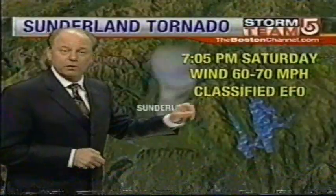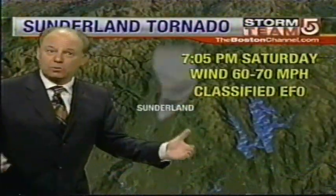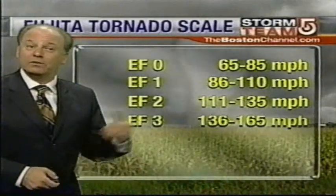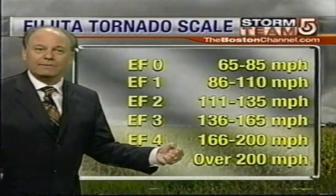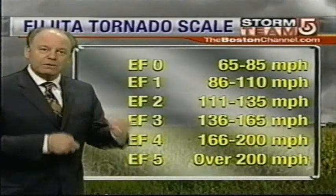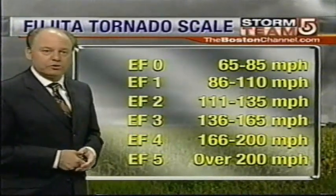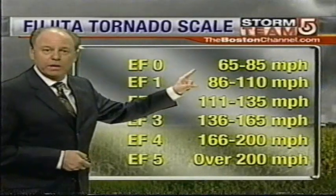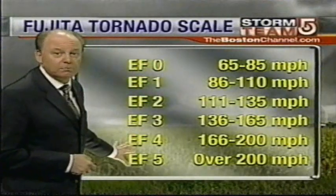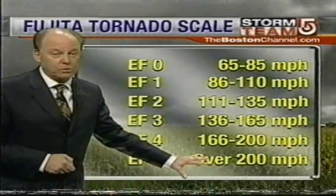Classified as the smallest and weakest kind of tornado, but nonetheless a tornado, and it did do some localized damage. By the way, the scale is now called the EF scale. We used to have the F scale, named after Fujita, a Japanese meteorologist who spent his whole adult life doing research on tornadoes and made a tremendous contribution to the profession. But now it's been enhanced as we've done a little more research. So this was the smallest type of tornado, but still 65 to 85 mile per hour winds. Of course, the more intense tornadoes have much, much stronger winds, and those are the ones that usually do the major damage.